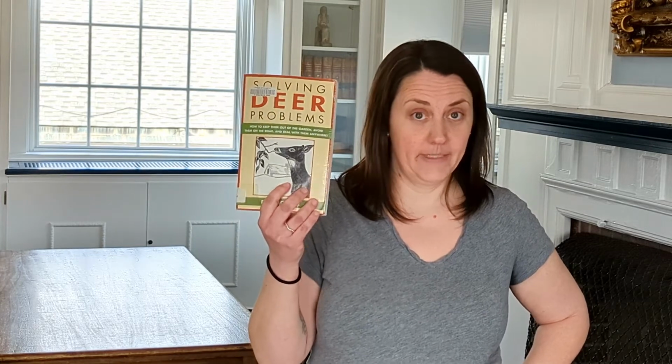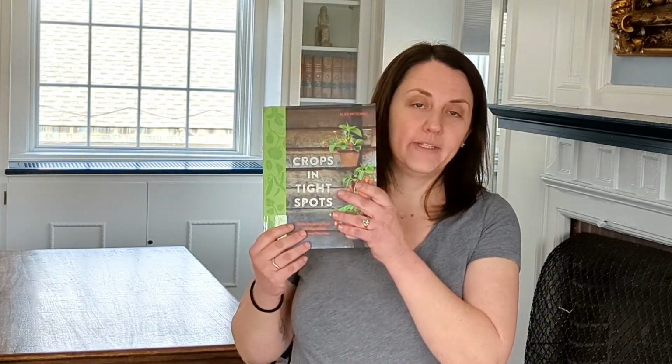I don't know if any of you have any deer in your yard. I do, and they eat everything, don't they? So this might be a good one to check out, Solving Deer Problems. And then we have Crops in Tight Spots. If you live in a condo or apartment or in the city with a small yard, this is going to be really great for you.